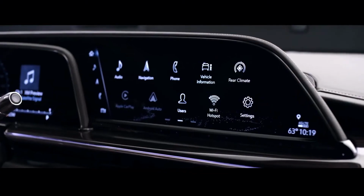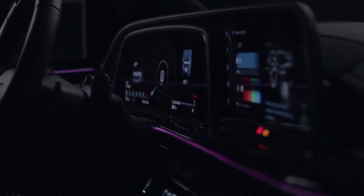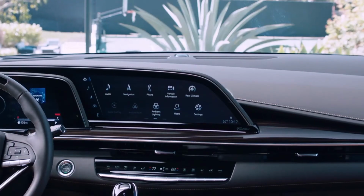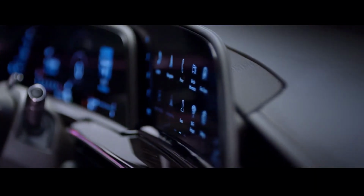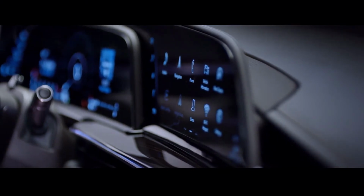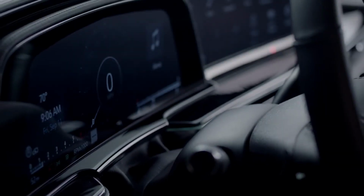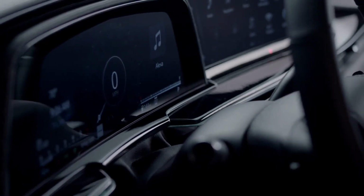Notice how the OLED screen is clearly visible from a variety of angles with minimal glare and reflection, thanks to the extensive testing and development of an engineered light control film. The display itself is only about as thick as a piece of paper, which has opened up a world of new interior design opportunities.